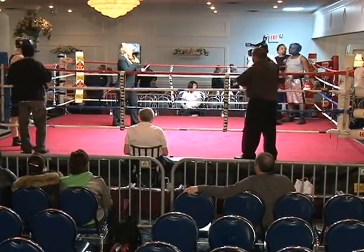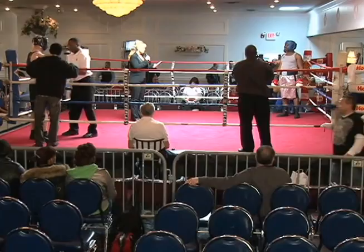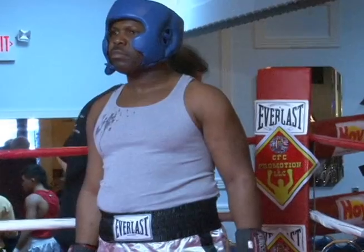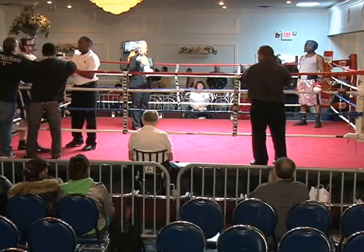Again, ladies and gentlemen, we've got the heavyweights here for our next bout for you. And tonight, boxing out of the red corner, he's in the silver trunks trimmed in black, representing the Chicago Boxing Club. Ladies and gentlemen, let's welcome Calbert Lewis. Heavyweight division out of the red corner from Chicago Boxing Club, Calbert Lewis.